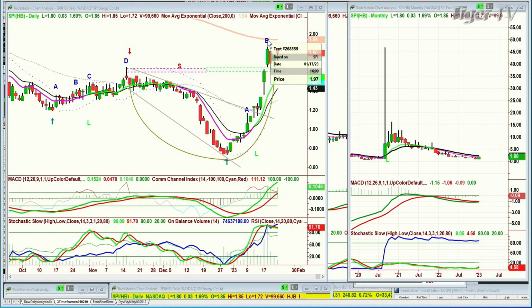And it made a peak B, and it stalled just for 3 sessions. The 1.94 level is the 200-period exponential moving average. That would be my target on the very short term. If it does that in leg C, folks, we're looking at SPI. I forgot to type in. It's SPI Energy Company, acting really well. Don't look at the monthly chart, because that once hit 45 and just in the same month came tumbling back down to the 5s.